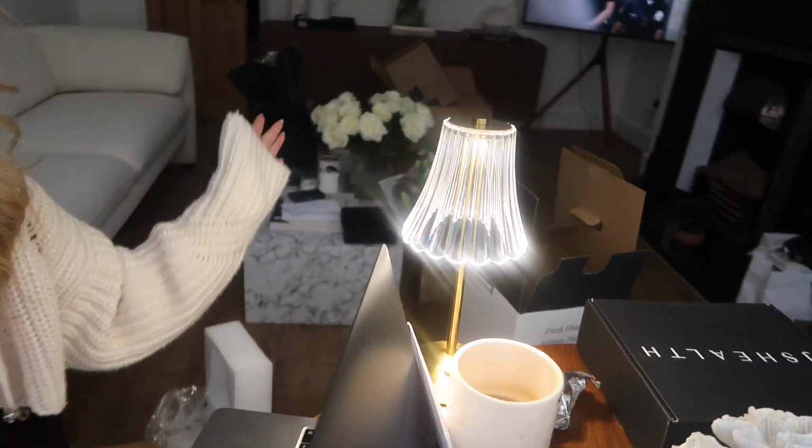Basically, I don't know. Got this in the meantime because this I can move around the house, and I just thought it was very easy. And I saw quite a few people post about this and it was super cheap and cheerful, but I thought it also looked cute. And even when it gets dark, I could put it next to my laptop here. I mean, it's not very bright, but does the job. How sweet. I mean, ignore the mess. So yeah, I just bought that for the meantime.